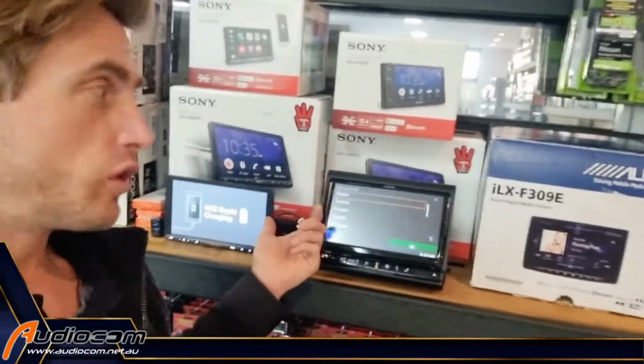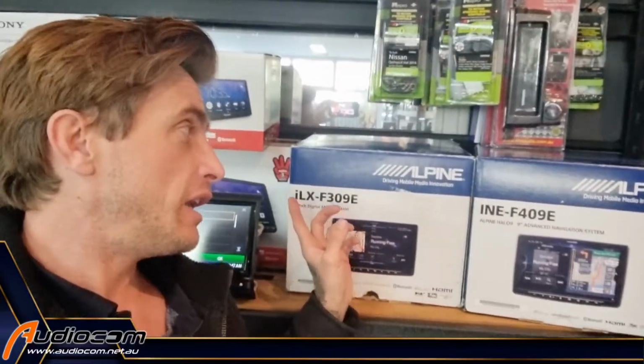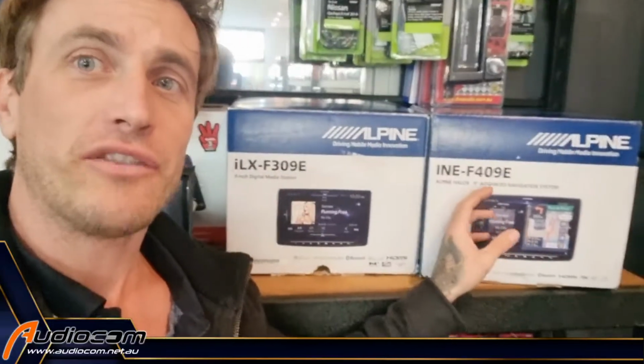Moving down the line a little bit, we've got the Alpine, a custom fit 8-inch for the Toyota Land Cruiser 70 series. Then we've got the iLX-F309, very popular. We've got two of these left in stock. I know they're pretty hard to come by. A couple of those floating around. And the iNE-F409, which has the built-in navigation. So it's like the Sony 9-inch, priced a little higher because it's got the built-in navigation.